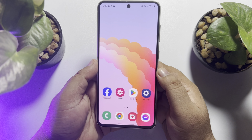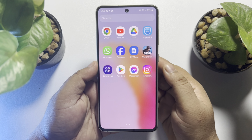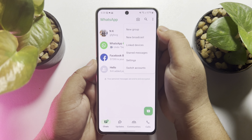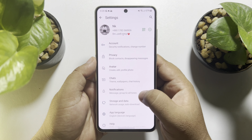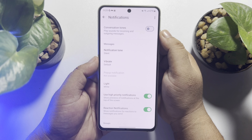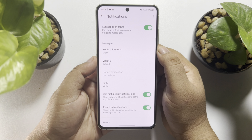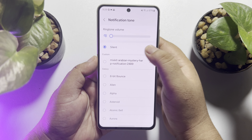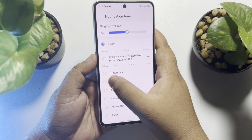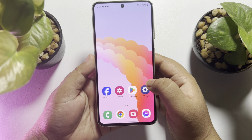Now if you're not getting notifications from all WhatsApp chats, let's see how to fix it. Go to your WhatsApp, tap on the three dots, and tap on settings. Now tap on notifications and make sure to enable the conversation tones option, and under messages, tap on notification tone. Here make sure to select a ringtone or volume, and select a different ringtone.